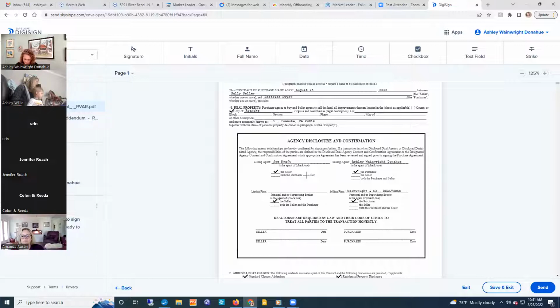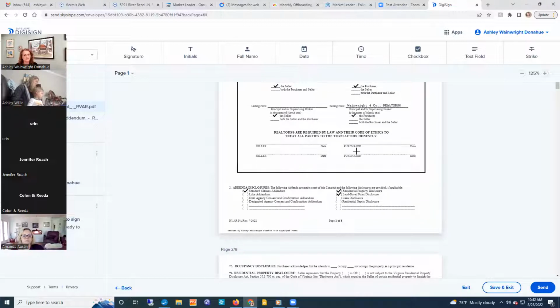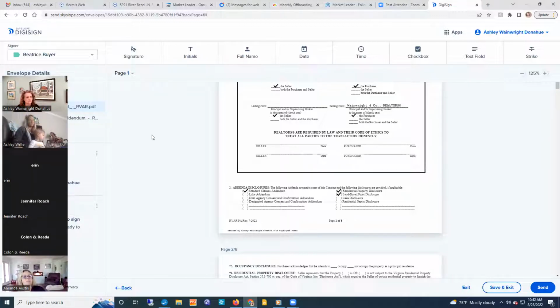So I will be telling them that. The other one that I noticed today is that it does not auto-populate a signature line here on the purchaser line. Now, when we get further down, you'll see that it does on the real signing page. So it should be doing it here. I've made a note of that as well, but it's no problem.